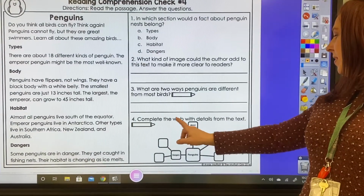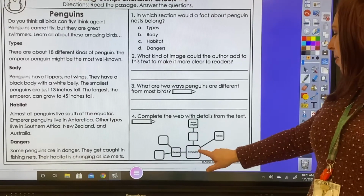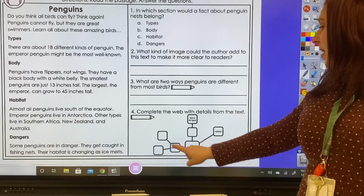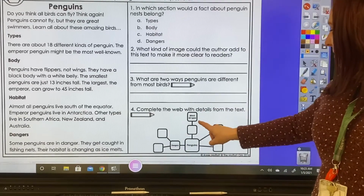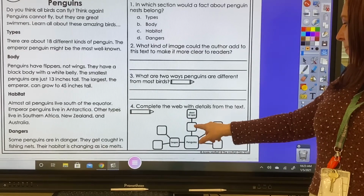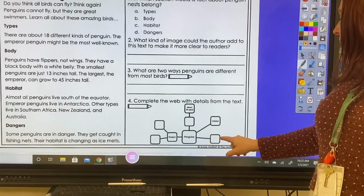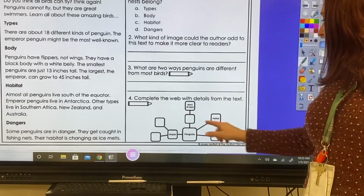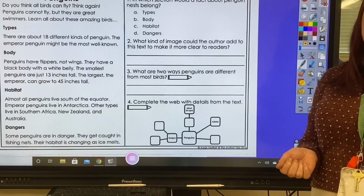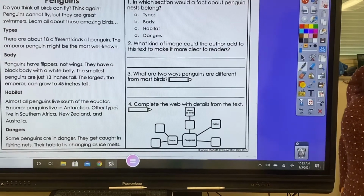And number 4 says, complete the web with details from the text. So you see it says penguins, and it gives you some ideas. There's dangers that penguins face, and that's one of the headings. Then here it says about 18 types. So can you tell me something about one of the types of penguins that you learned about in this passage? And over here it says habitat. So you just need to come up with 4 other things to add to this web. And if you need more room, you could flip it over to the back and write the answers on the back. You don't have to try to cram it in those tiny little boxes.